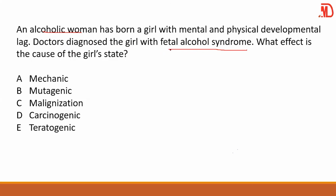We call it a teratogen. That is what? Congenital defect. Now, in DNA defect or chromosome defect, we are referring to what? A mutation. But in physical defect or birth defect, we are referring to what? Teratogen. So this is teratogenic. So the answer is E. All right.